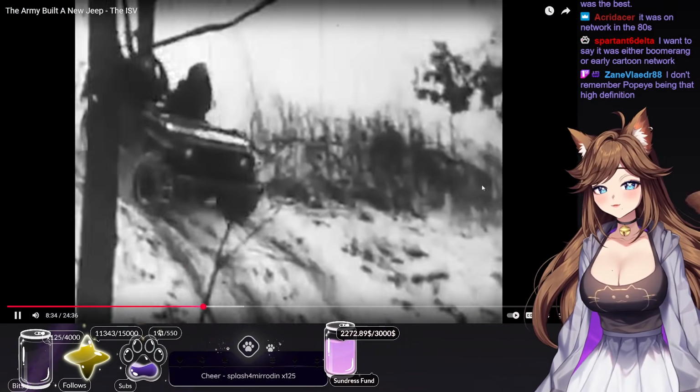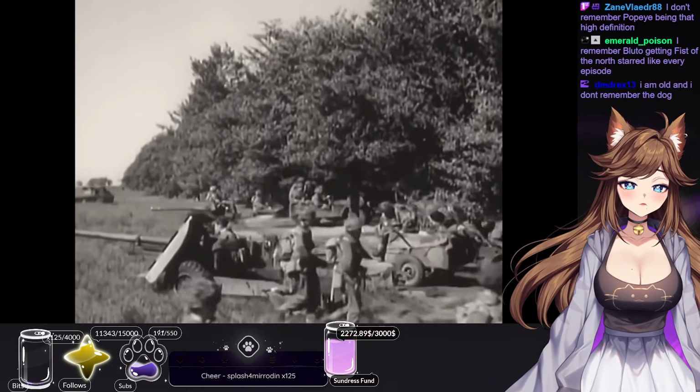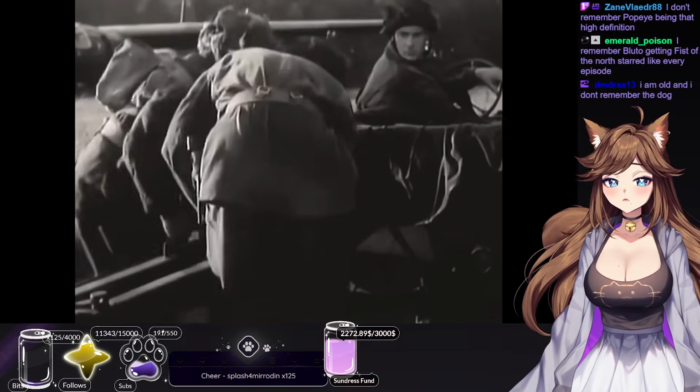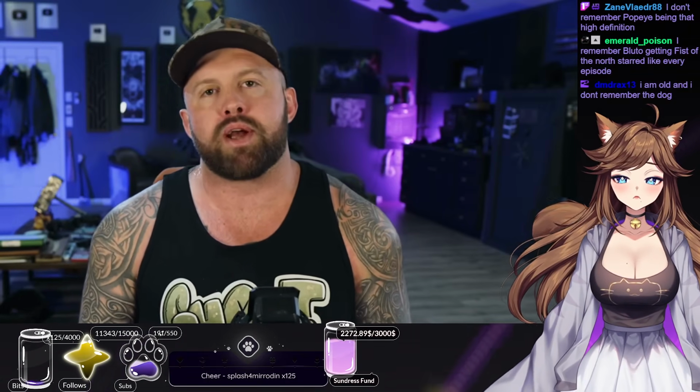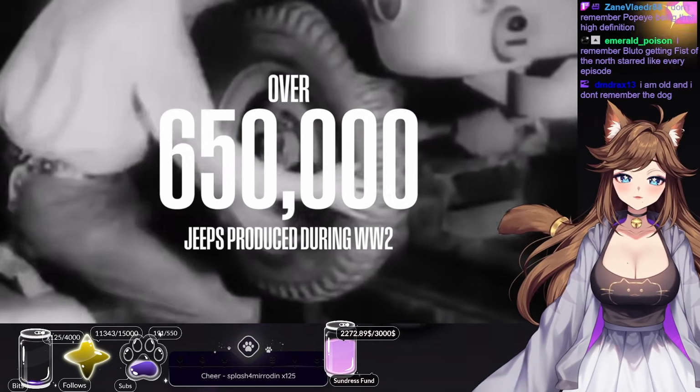What they didn't realize was this was not for frontline combat. This was for logistical support. This was for moving communications wire. This was for transporting troops, transporting the wounded, towing artillery, being able to move everything on the back end. And they didn't know that America was about to produce 650,000 of them over the course of World War II.